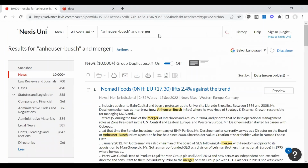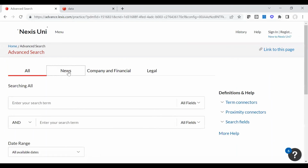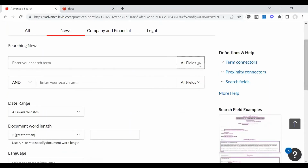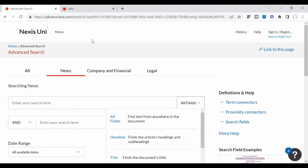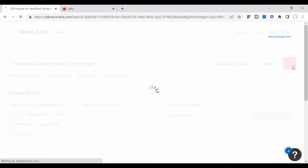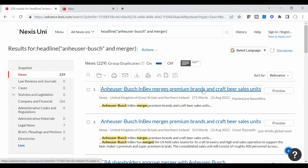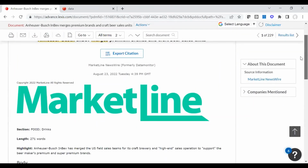But once again, this is a great time. I want to introduce you to another field in terms of searching news content. I'm going to go to my advanced, go to news, and the two segments that I love to search are the headline and title, one and the same. So this way we know that it will truly be addressing Anheuser-Busch and merger. So I'm going to do my headline. So this way we know that this information is truly going to be about Anheuser-Busch and, you know, a merger of some sort.